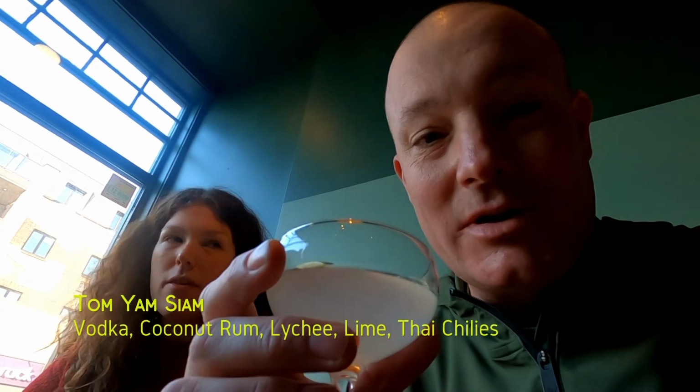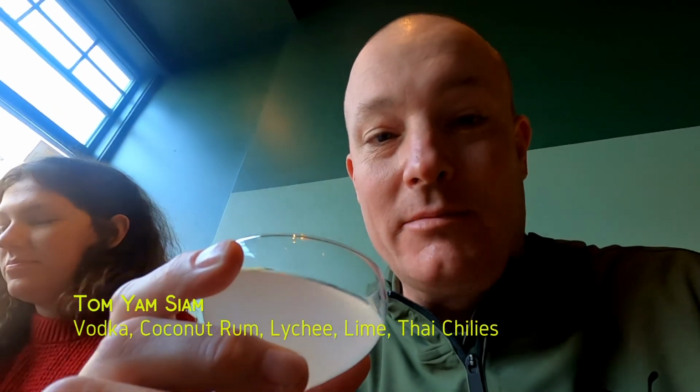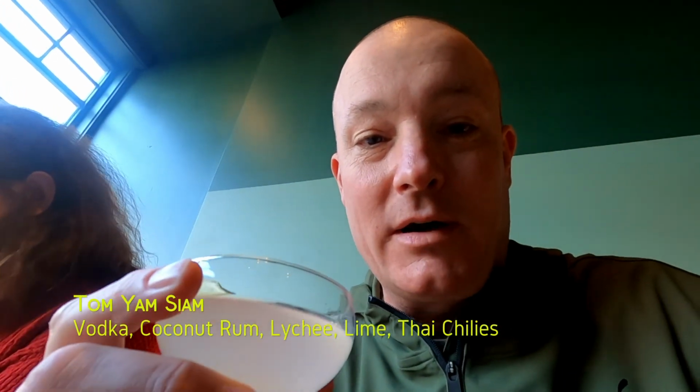Hey guys, so I'm at Miss Bao with my daughter Brianna and her boyfriend Noah, and we just ordered this decent drink. It's Tom Yam Siam, and it's a vodka based drink with coconut rum, lychee, and Thai green chilies. It's super spicy but also sweet at the same time. Definitely check it out if you're in Kingston.